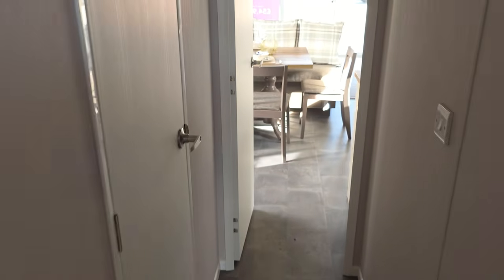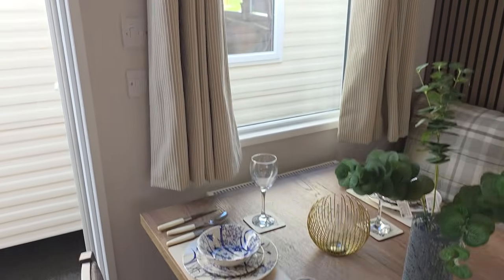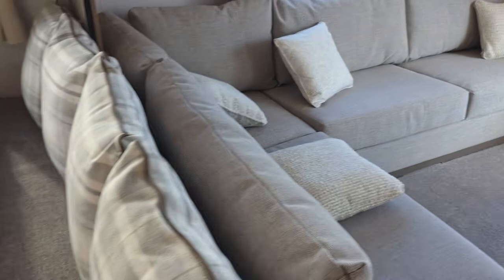That could be a little issue, couldn't it? I mean, yes, you could get a little side unit, put it into one of the cupboards, but come on, Swift, it should come with it. Have another look through. Scan around, ignore my tin of pop. And then let's come around. I do think the design of this is really nice. This is nice.